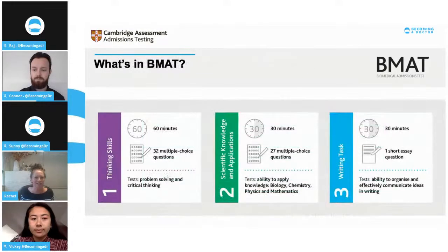Okay, I'm going to look at what's in the test. So BMAT is a 2-hour test in 3 sections, and you sit them one after the other. In section 1, which is thinking skills, you answer 32 multiple choice questions in 60 minutes. And this is testing your skills in problem solving and critical thinking. Section 2 is scientific knowledge and applications, in which you answer 27 multiple choice questions in 30 minutes. And it's based on the science and maths typically covered in school by the age of 16. So in England, that is GCSE level. The final part is section 3, which is a short writing task.